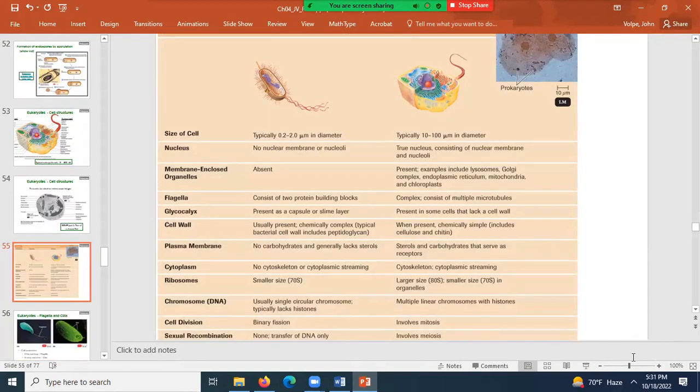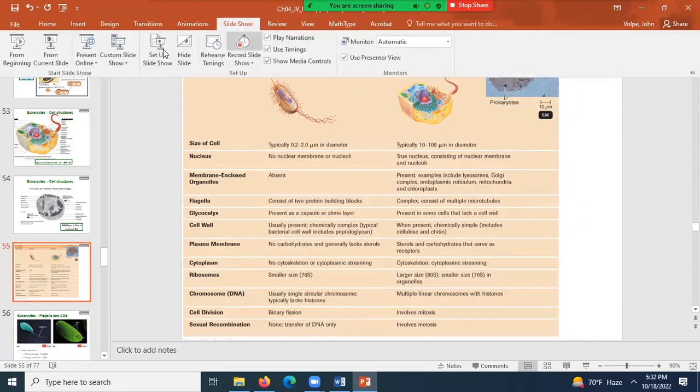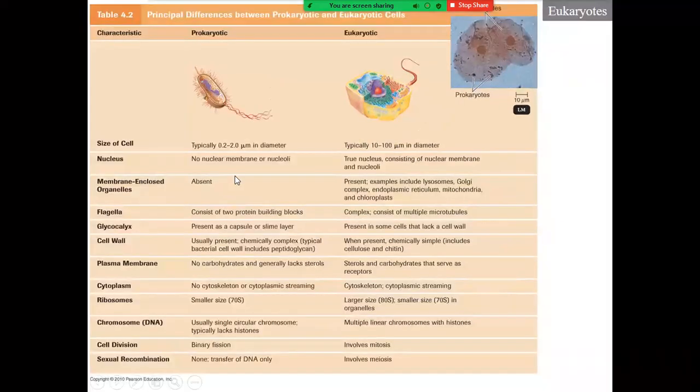All right, this graph is showing you the main, let's shrink that, differences between a prokaryote and a eukaryote cell. There's a difference in the size of the cell. Eukaryotic cells are generally 10 times or more larger than a prokaryotic cell. There's no nucleus in a prokaryotic cell. There is a nucleus in a eukaryotic cell. Membrane-bound organelles are absent in prokaryotic cells. They're present in eukaryotic cells.